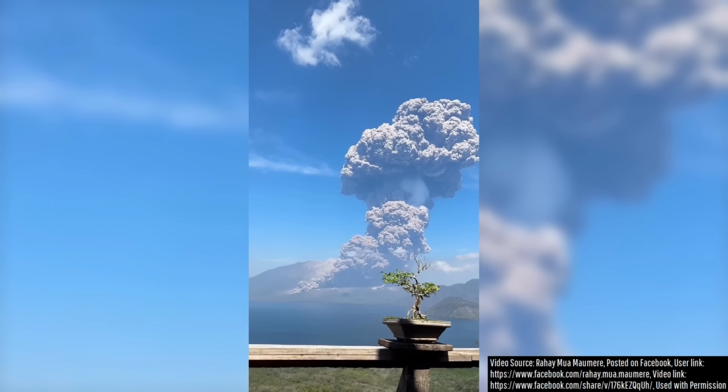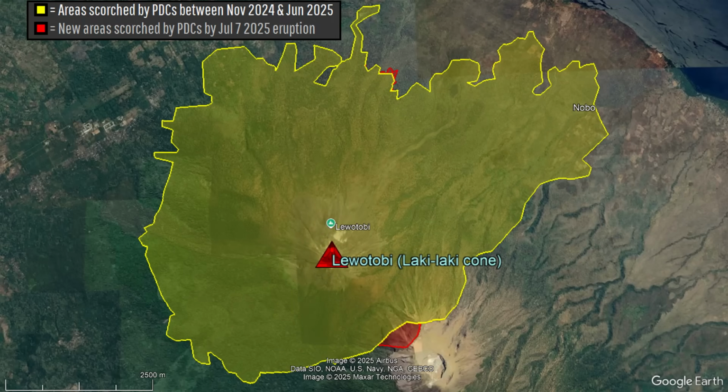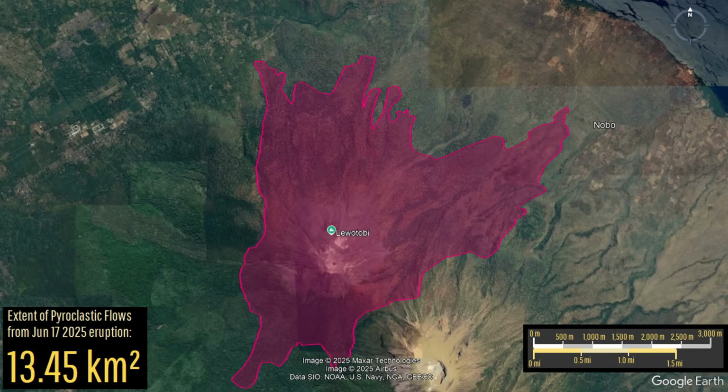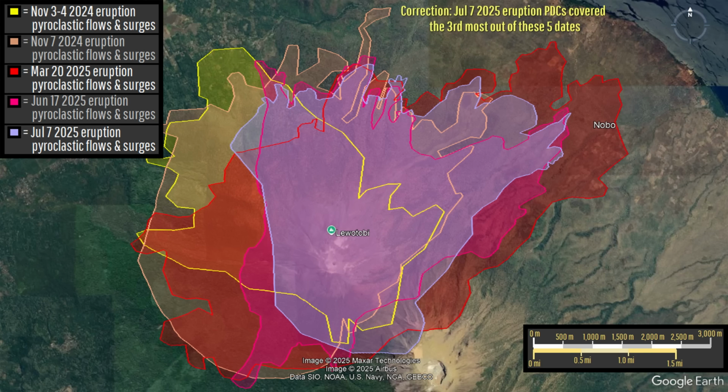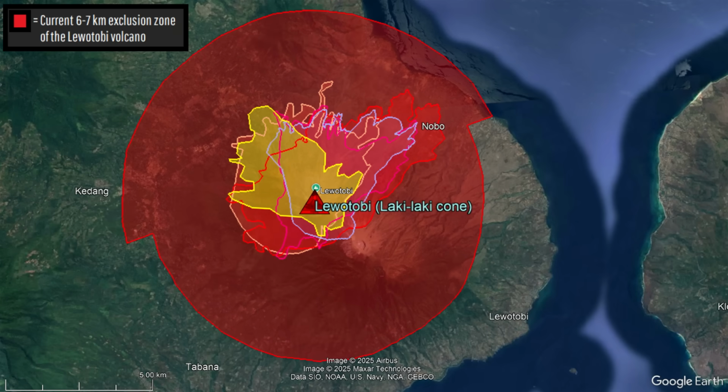The reason is in fact that 98.9% of the area impacted had already been scorched by a series of up to 4 other voluminous pyroclastic flows, with the July 7th eruption, despite being the largest in terms of tephra volume ejected, actually ranked 4th of 5 among extent of pyroclastic flows it created. This is how those pyroclastic flows compare to the active exclusion zone, all completely falling within it.